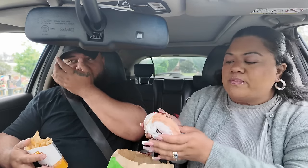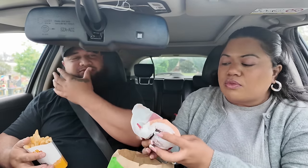We forgot to get onion rings. I love onion rings, man. Has the bacon deluxe always been this small? I think because you're always getting Whoppers now. Oh, because this used to be my burger. And then I started to get Whoppers. Do you want my bacon? I'm surprised because you love tomato, but there's no tomato, is there? Yeah, there's tomato. What's the difference with your double? I don't know.